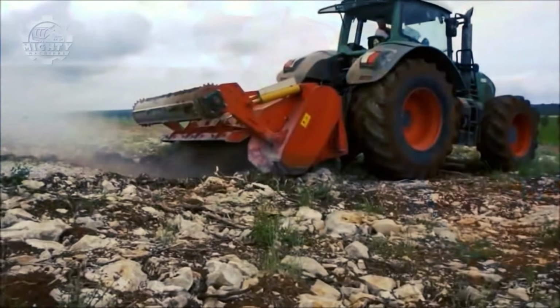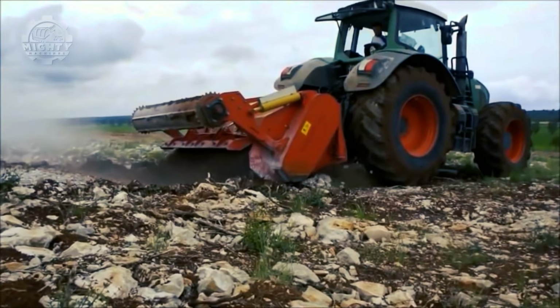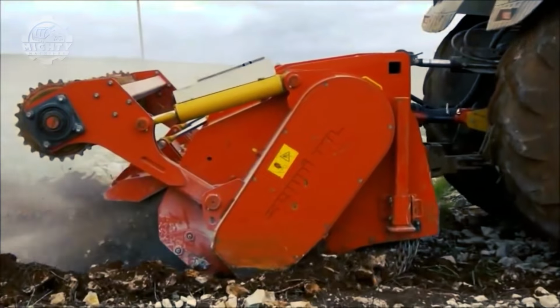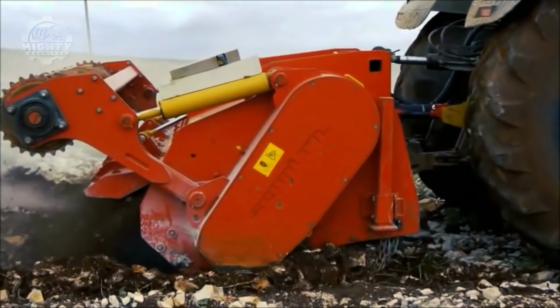This works by loosening the soil, milling the roots and stubs up to a depth of 35 centimeters, and it can also crush stones up to 50 centimeters in diameter.